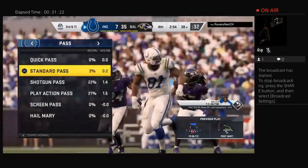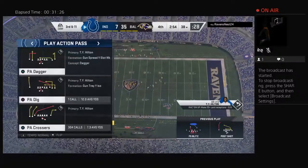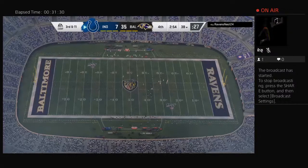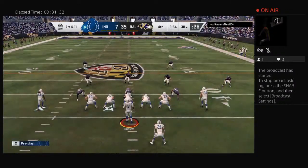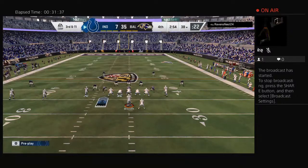He's been sacked multiple times. We've seen the interceptions, of course. He's really been through the ringer, hasn't he? And what we've seen is a defense that's well coordinated. The front and the back really in sync. The front putting on the pressure. The backside being ball hawks and picking passes off. We got three. Three down.